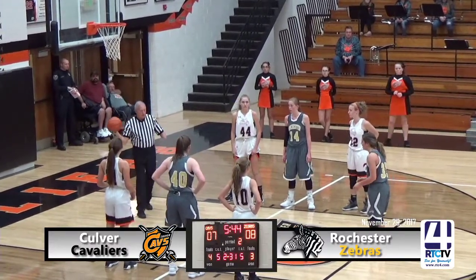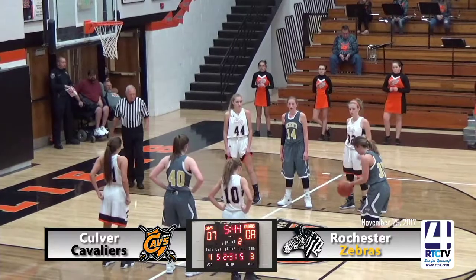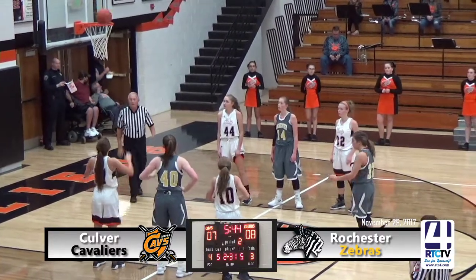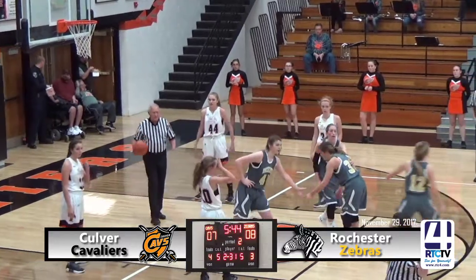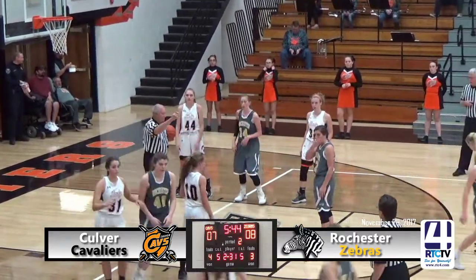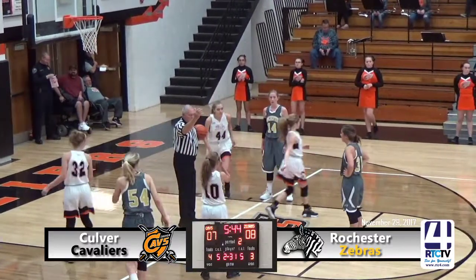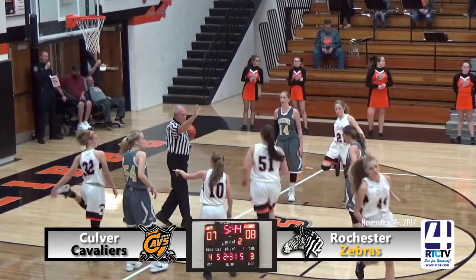Morgan Ruff, who had a nice night at the line on Saturday, back there for two here. 7 of 10. Yeah, good for her. She made as many as Winamac did. Free throw's no good by Mo. She'll have one more. Dahlquist was back in. McKee comes out. Kruger comes back in for the Cavs, and Walters comes out.